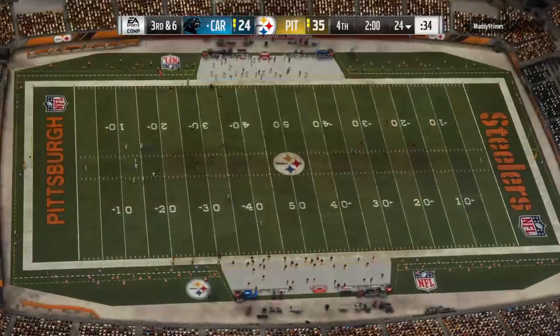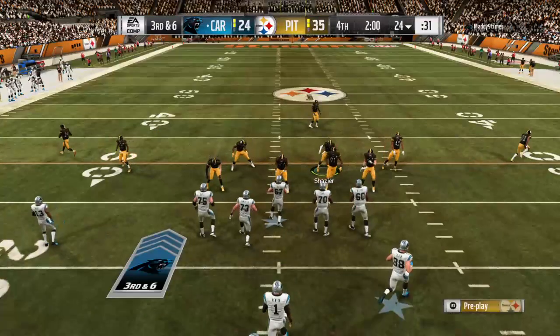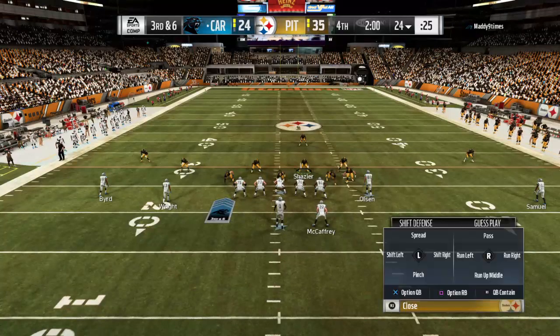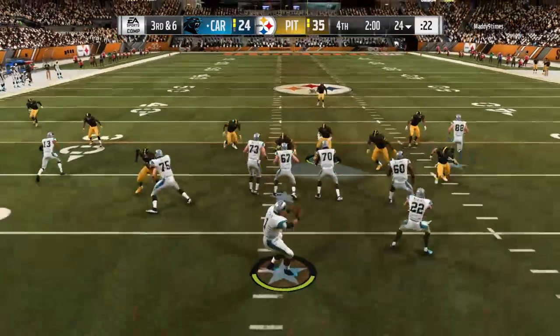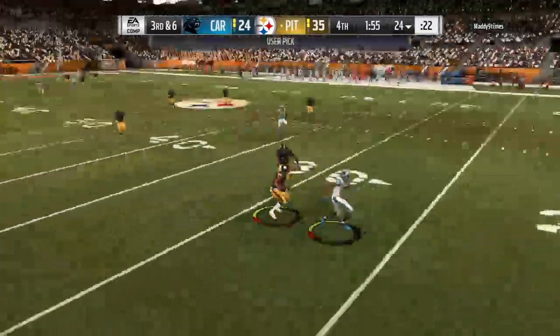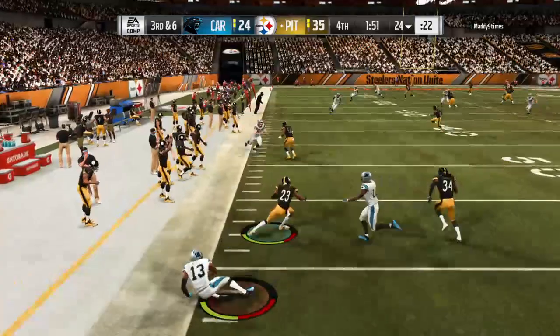Time for a break. We'll come back and see this one out after this. The Panthers on third down. Just 1 for 3 thus far. This will be 3rd and 6. Here's Newton. He's going to let it fly. And this is intercepted, and that should do it. Picked off near the 29.